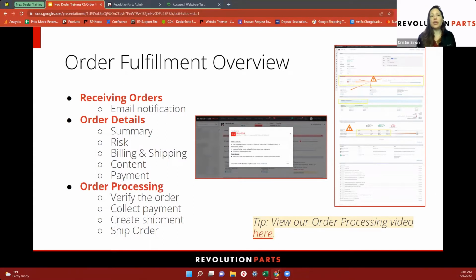Overall, the order page is going to give you a quick breakdown of information to help you easily identify where your orders are coming from if you're selling from multiple websites like local, eBay, or with one of our web stores. You can also look at the potential fraud risk for these orders as well as the customer's anticipated delivery date. Overall, this summary section is going to give us a breakdown of what to look for within these orders that we'll cover in detail.